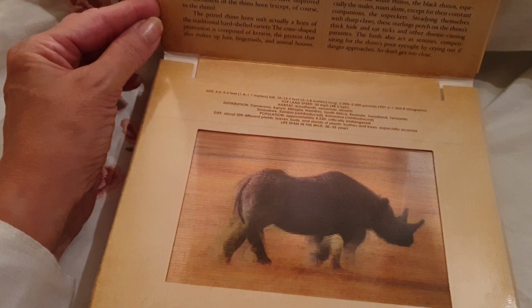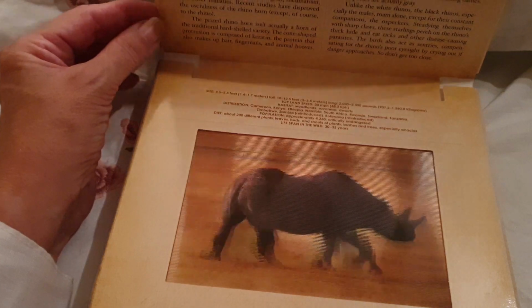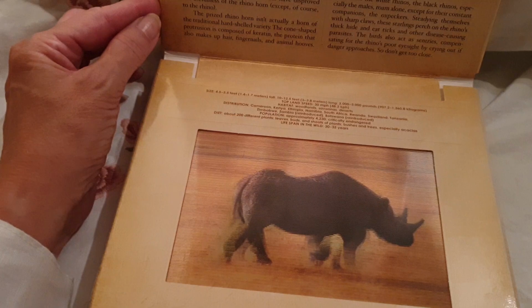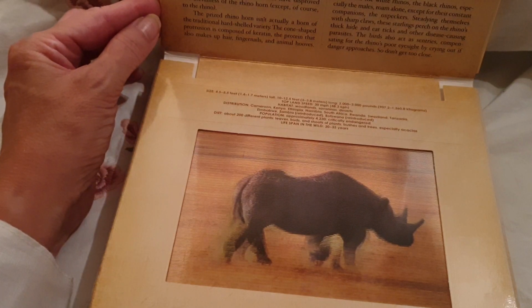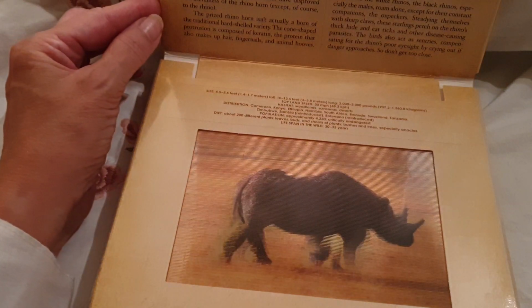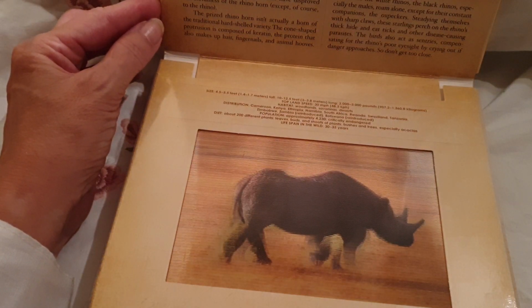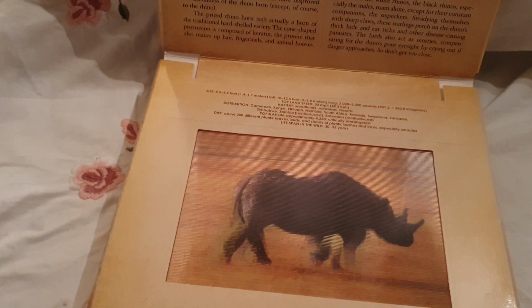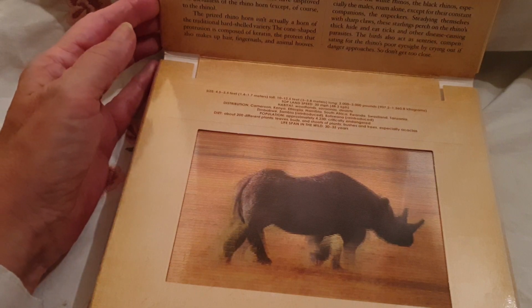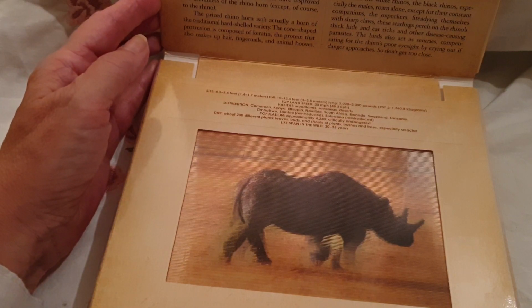Adapted for grasping buds, leaves and shoots, the black rhino's lips are hooked, forming an upside-down triangle. This feature distinguishes it from the slightly more abundant cousin, the white rhino, which has a square-shaped mouth and grazes on grass. Despite their contrasting names, both species are actually grey.